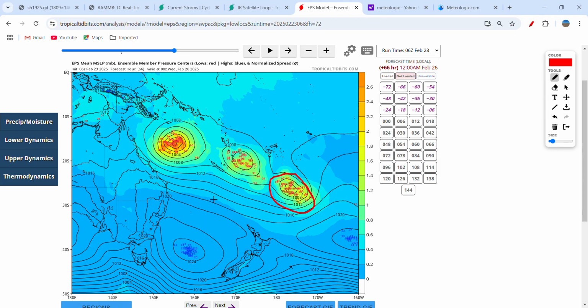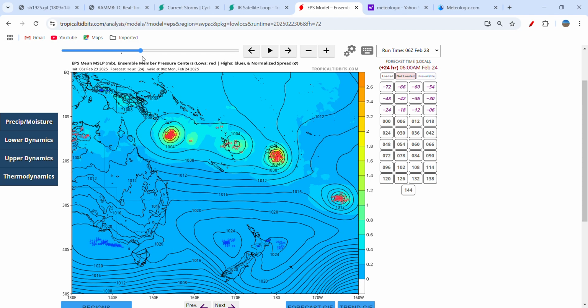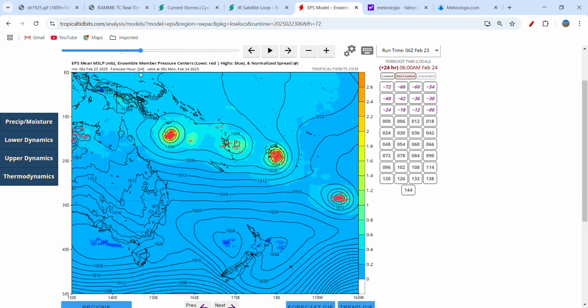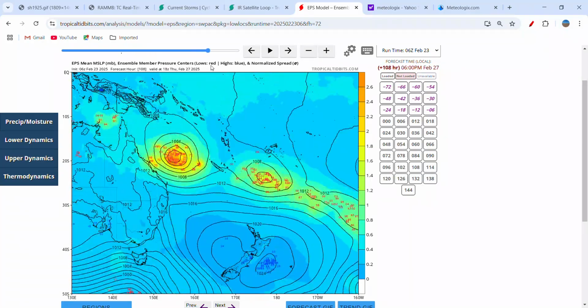Fairly large envelope, but it's not too bad. It's nothing special. It's not that big. Relative to the average, it's not a particularly big track spread, and there's generally good agreement on the evolution. No significant uncertainties.